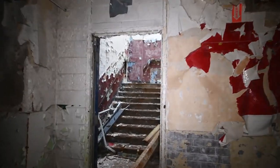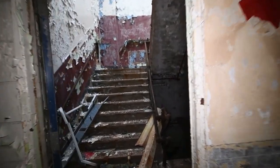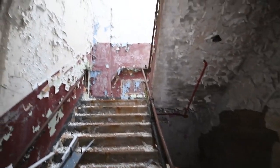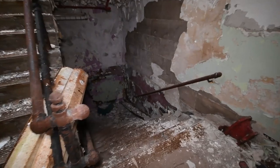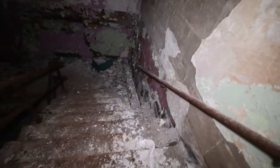That there goes up to the roof. I don't really feel like going to the roof, but there you go. You can have a look there. Let's take these stairs down and see where it takes us. Take a little bit of adventure instead of taking the way we came up. How do you like that?